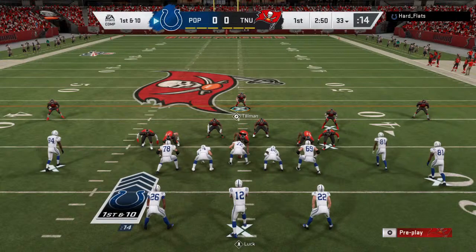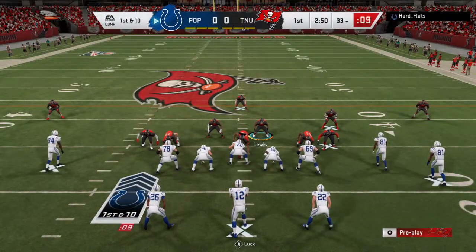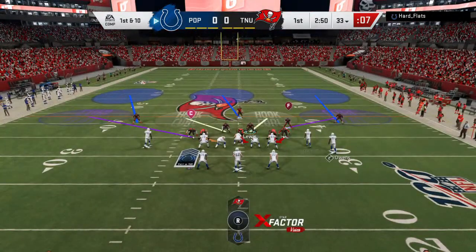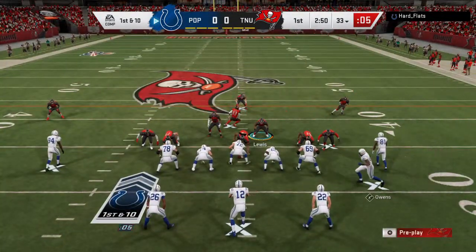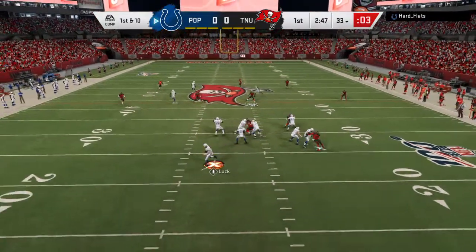I'm coming after you. I'm coming after you. Hey, Mike's 50. Mike's 50. Down right. Tighten up, tighten up, tighten up. Watch the edge. After the interception, it's Love.